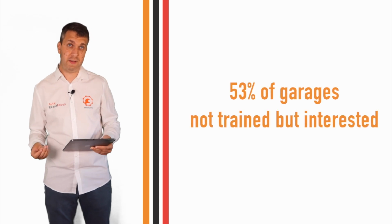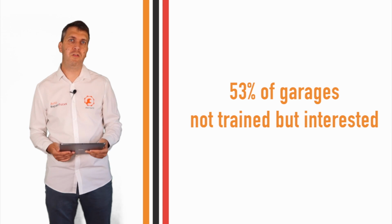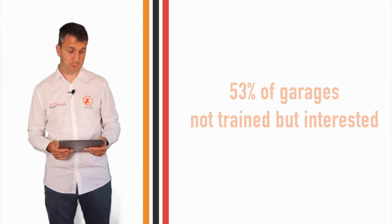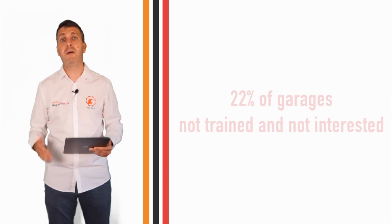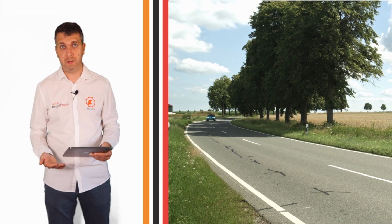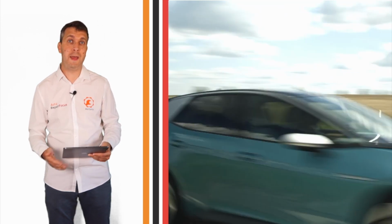And finally, I want to end with another call to action about EV training. Now, the recent Impression Communications Garage survey highlighted that 53% of garages said they had no training in EV maintenance, but they were keen to look into it. 22% said they had no interest. Now, I do appreciate that as a new technology is coming, garage owners who are close to retirement decide that it might not be for them.